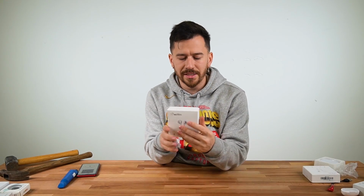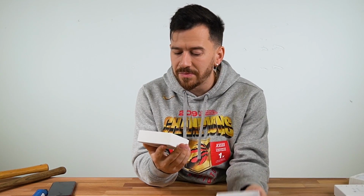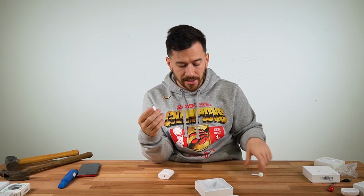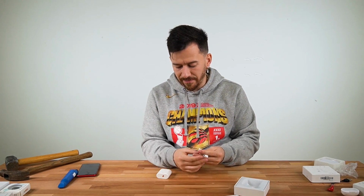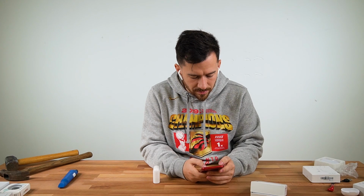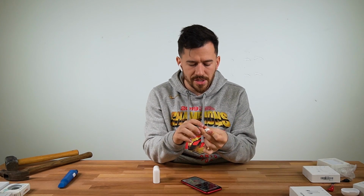So this one is the i7 TWS Mini, so I think it just means it's a smaller version of the ones we just opened. I think that's correct. Feels like trash, looks like trash. They are white though. Maybe people would buy it for a second. They're just basically a smaller version of the other ones, I believe. They do fit nicer in my ears, and let's try and connect them and see what we're working with. The buttons on these don't work. These are really okay, again, audio only in one. The other AirPod just won't turn on.